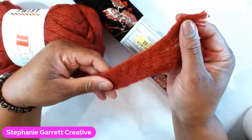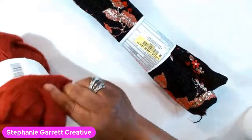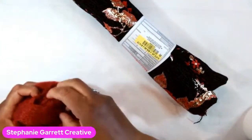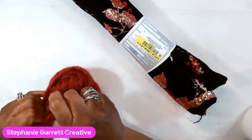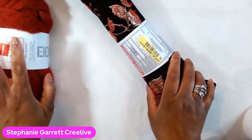So I thought that would be so cool for around Christmas time, or Valentine's, or whatever, anytime you need a little pop of red. So I got that. That's the only one I got, because I got a few more from before.